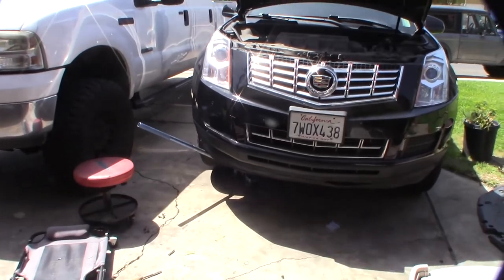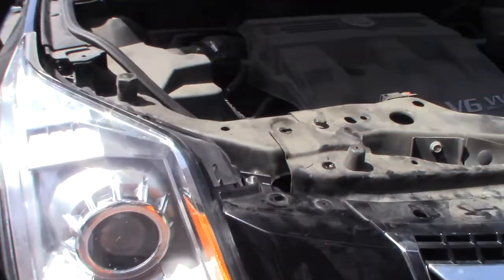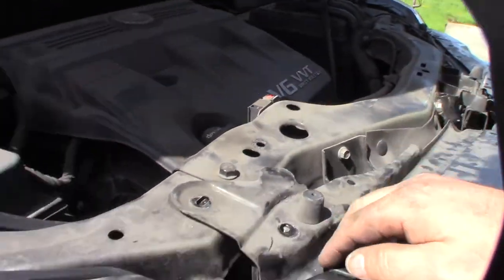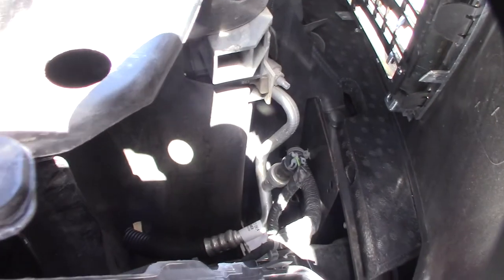Let me show you where it's at. So at first I thought I could get to it from over here, take that panel off. So I didn't really need to take this off, I don't think. I just needed to take off the top cover. But I'm able to get to it. And hopefully you can see that in there. There it is. Hopefully you can see that little switch right there.